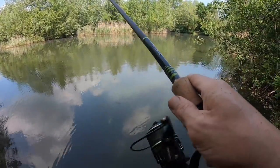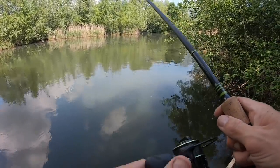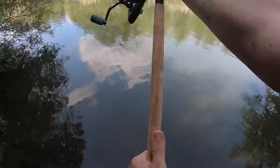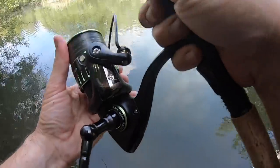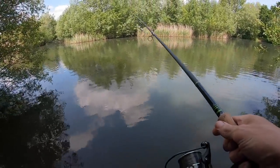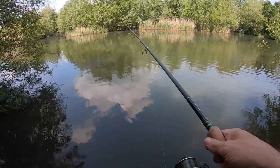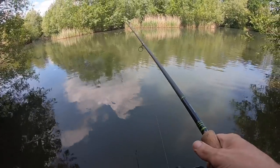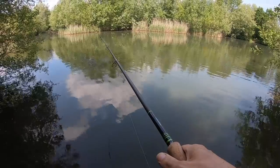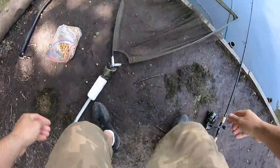Come in there, look. There you go, you see, spot on the right's gone quiet. Try the spot on the left. Perfect. Obviously, you want to cast past the feeding fish. Just kind of draw it back. A bit more bait around that.